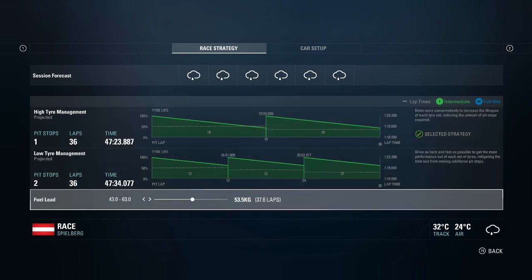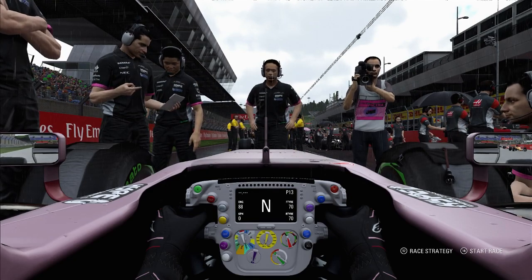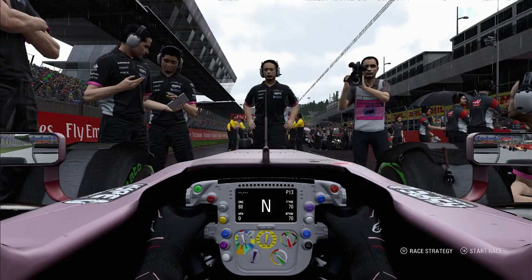Also, I've put a little bit more fuel in the car just in case I want to use Richie Mix at any time during the race. But overall, it's going to be a fairly simple, straightforward race unless there's a major strategy change or a weather change. So overall, the one stop's going to be the way to go. The goal of this race is simple.